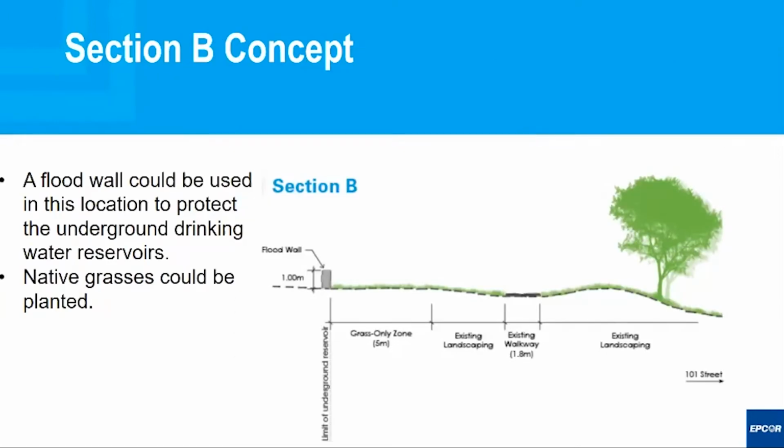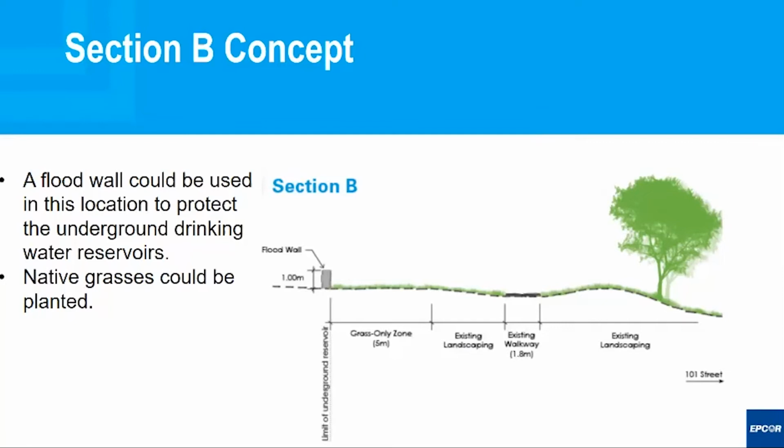This one's approximately 1 meter tall, and you can see the existing walkway and existing landscaping along 101st Street in that area, and that grass-only zone. The grass-only zone is there to ensure that the area next to the wall could be inspected. We want to ensure that we don't have any burrowing animals creating flow pathways underneath these walls as we put them in, or embankments. We want to ensure that aggressive root networks from trees or shrubs don't also create flow pathways underneath. And those root networks, while strong, while the vegetation is healthy, once that vegetation dies or starts to decay, it can also create flow pathways underneath of walls or embankments, or could even lead to ground failure if that were to get washed away.